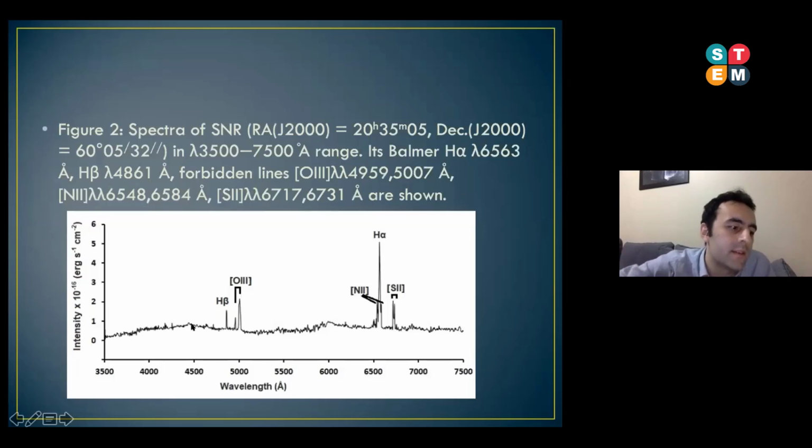And this is the spectrum of one of the candidates. The position of the candidate is given here. This we determined from the image analysis. Lines of hydrogen alpha, hydrogen beta, and the other forbidden lines, singly ionized sulfur, singly ionized nitrogen, and doubly ionized oxygen lines are clearly observed.